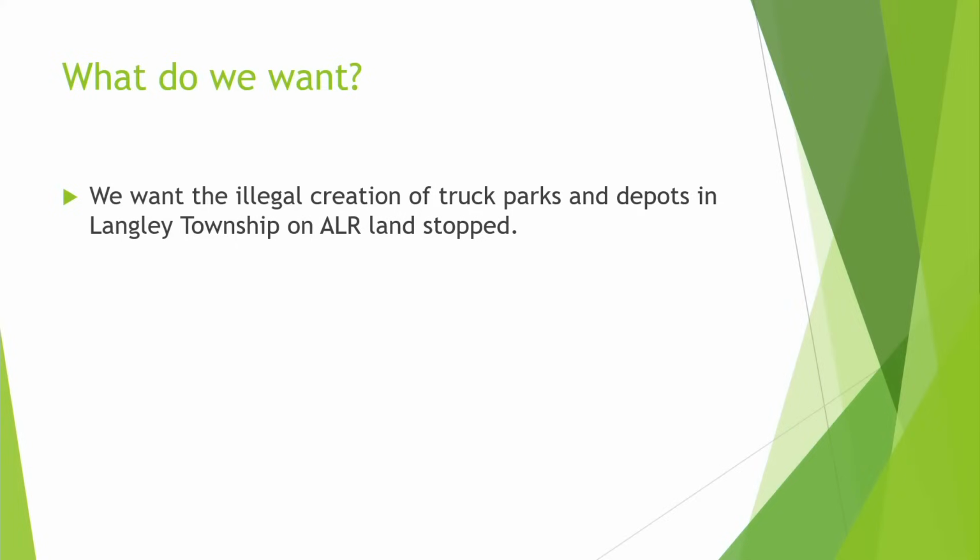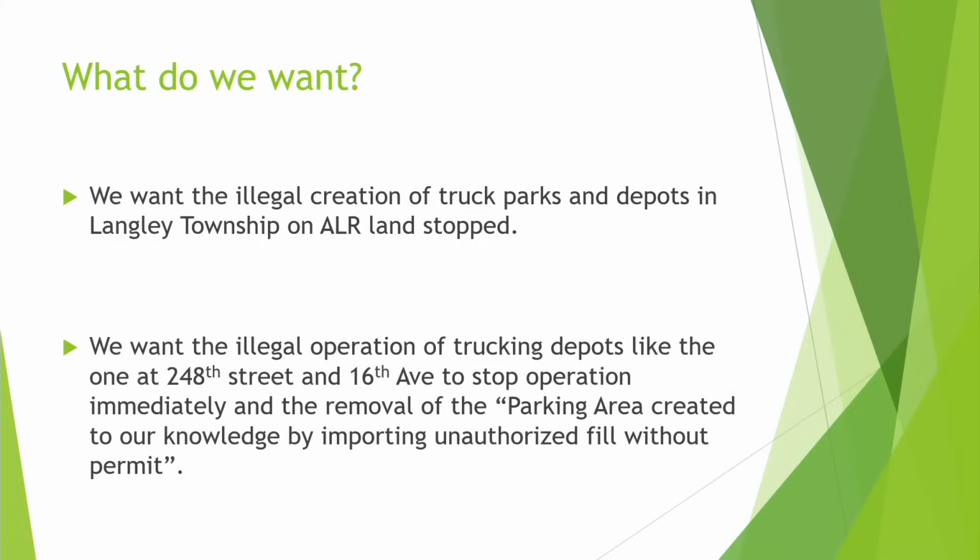But we want the illegal creation of truck parks and depots in Langley Township on the ALR stopped, flat out. We're not talking about the 1 or 2 trucks that somebody parks on their property because they drive the truck and they live there. We want the illegal operation of the truck depots like the one at 248th and 16th to stop operation immediately, and the removal of the parking area, which to our knowledge was created illegally with the fill that was brought in.